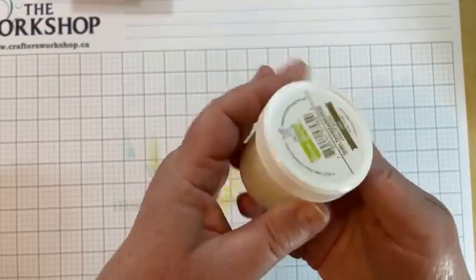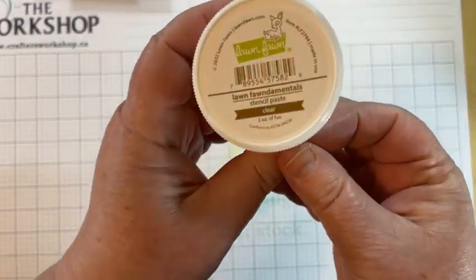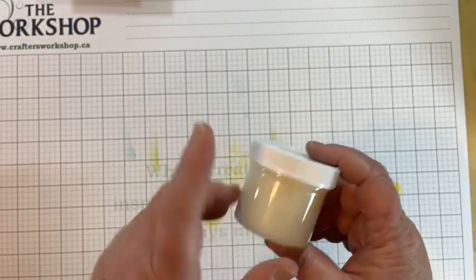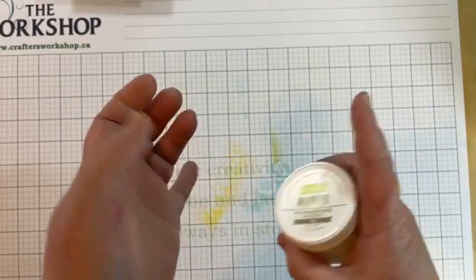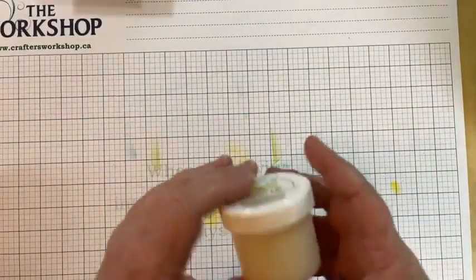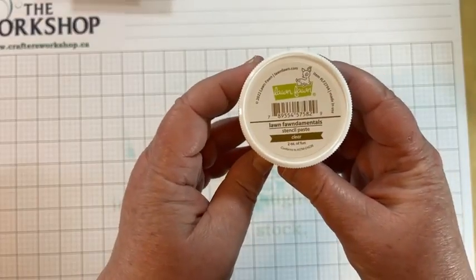Okay, what about the other stuff? So I got a little basket here. Teasing you. So there is a new texture paste. This one is clear. Two releases ago, the Christmas release, we had the fairy dust, the glow in the dark, the white, the gold, the silver, all of that good stuff. Well, now we have clear.